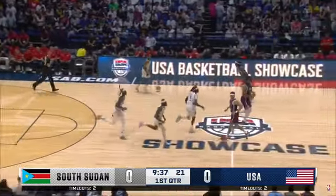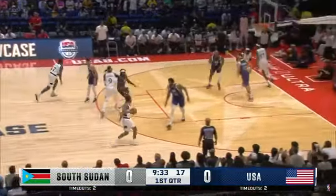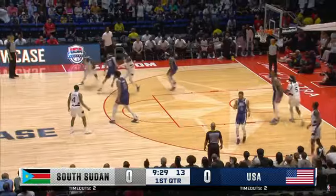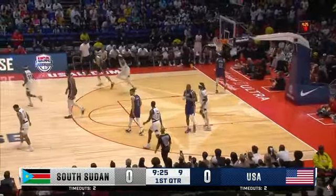This is Carlik Jones. Keep an eye on him. He has played very well for South Sudan over the last year. Was exceptional at the World Cup last year. Attack mode, can make some threes, loves to go right. Oh, not a good look there. They got to make sure they value these possessions.